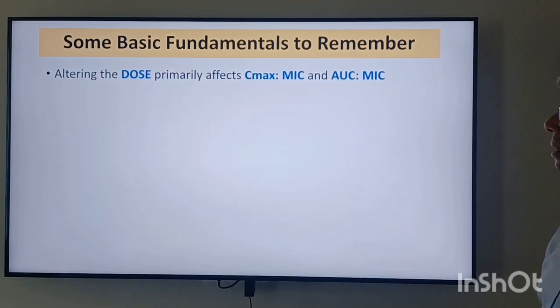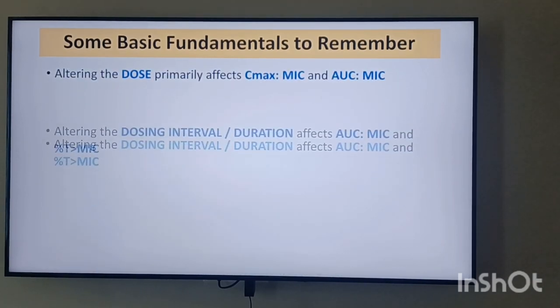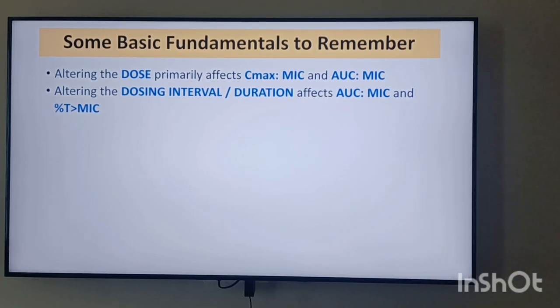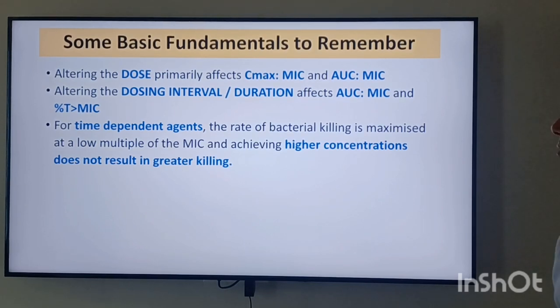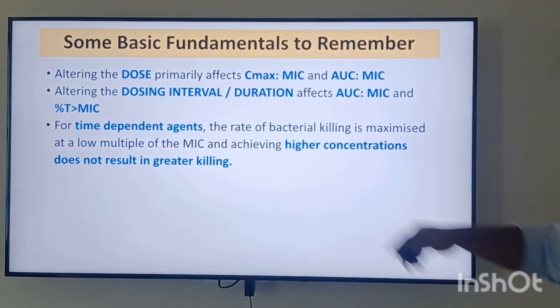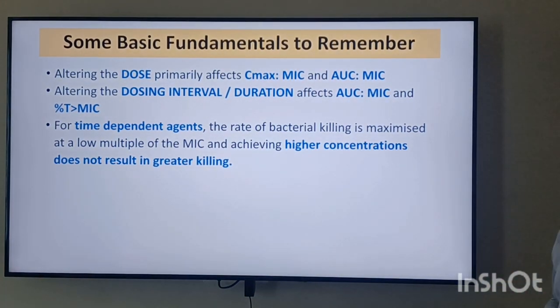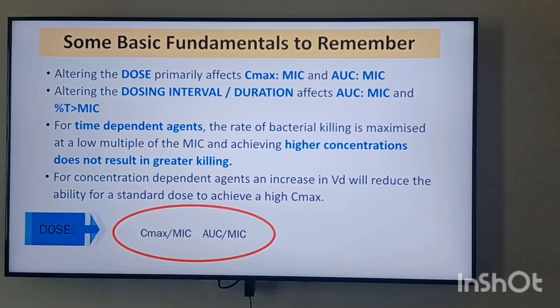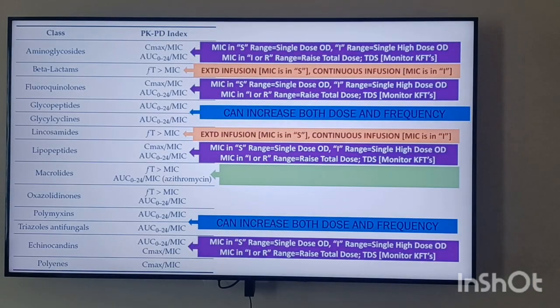So certain fundamental basics to remember: you need to alter the dose primarily, and altering the dose primarily affects the Cmax to MIC ratio and the area under the curve to the MIC ratio, and altering the dosing interval or duration affects the AUC to MIC and the percentage of time above MIC. For time dependent antibiotics, the rate of bacterial killing is maximized at low multiples of the MIC, and achieving higher concentrations does not result in greater killing. For concentration dependent agents, an increase in the volume of distribution will reduce the ability for a standard dose to achieve a high Cmax concentration. So I'll just skip this slide.